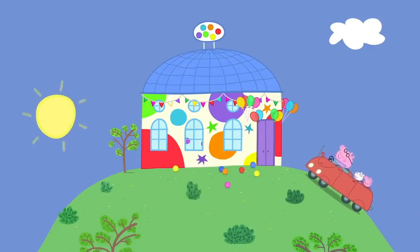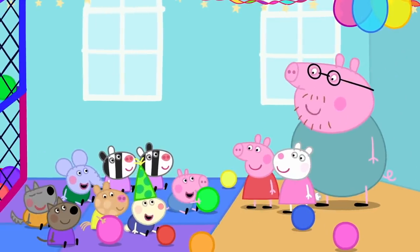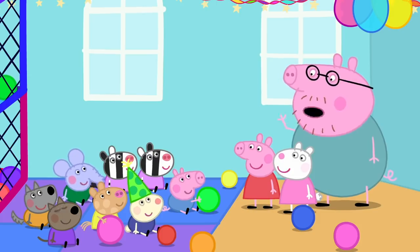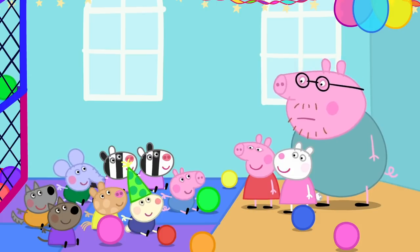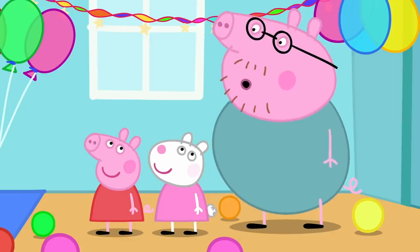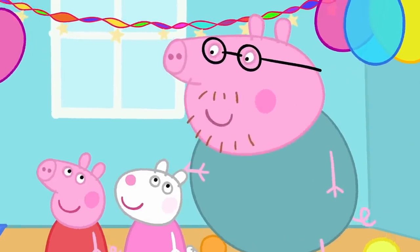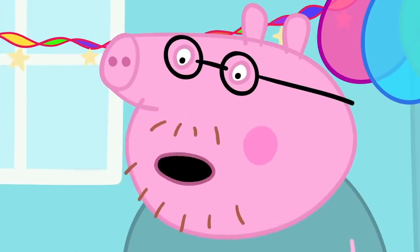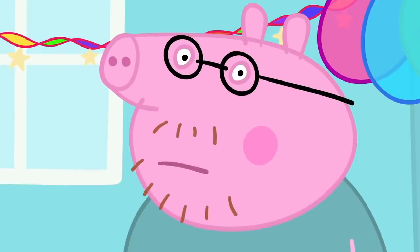Daddy Pig, Peppa and Susie have come to collect George. Ah, what good little children you are. Where are your parents? Help! We're stuck! Ho, ho! That usually happens to me. That is going to happen to me, isn't it? I'm going to go in there and get stuck.